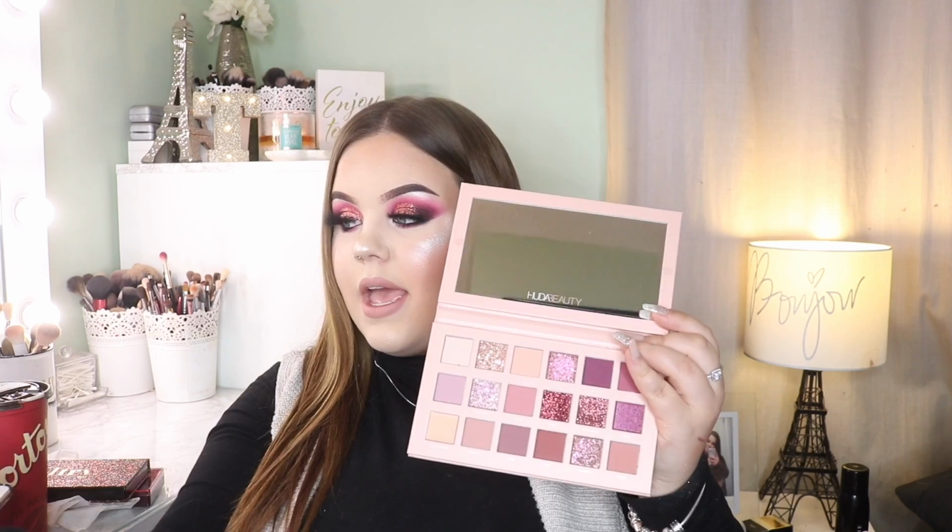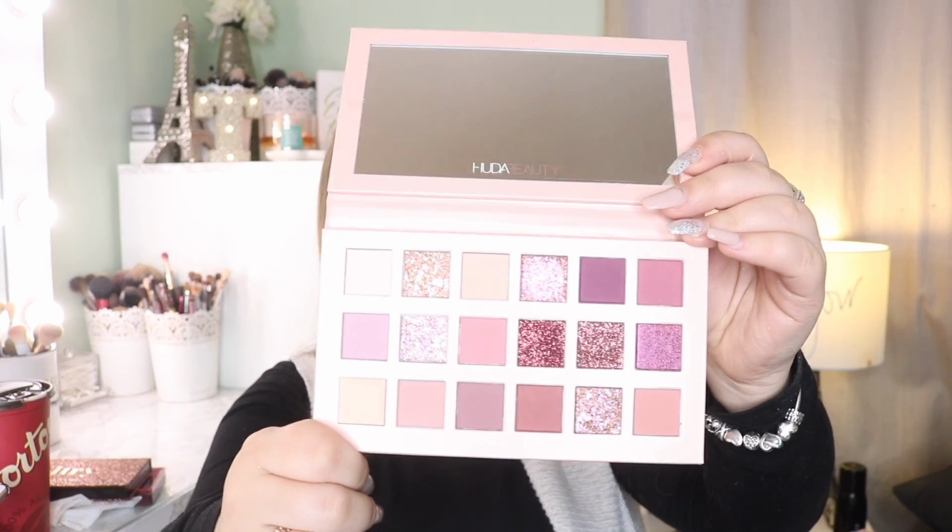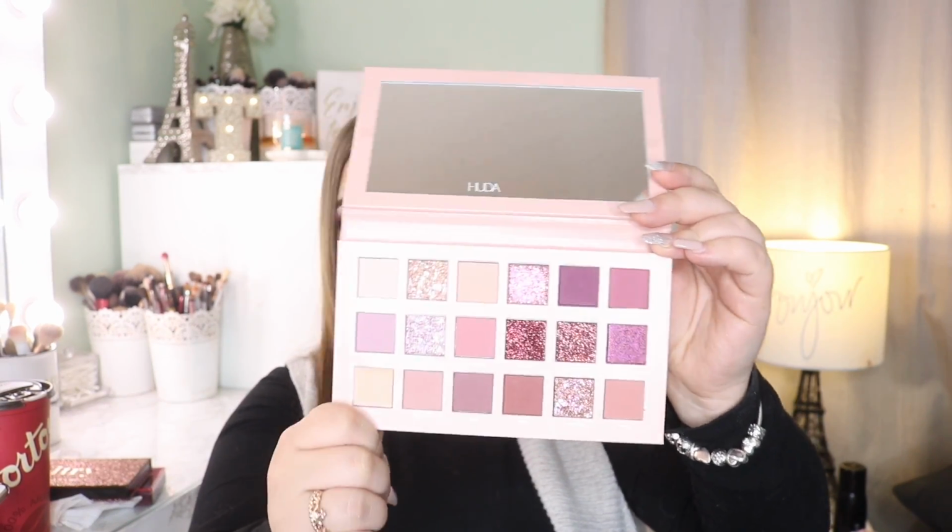You open it up, you get a really nice mirror, and then there's this little sheet of hers, and then there are the shadows. They are just absolutely stunning. As soon as I saw this palette, I was just like, wow, I'm gonna use every single shade in there. I love them. There are just so many different unique formulas in here that I was just obsessed. I am so excited to play with this palette. This was definitely the best purchase that I made. I mean, I haven't tried it out, so I don't know yet, but I'm obsessed with it.